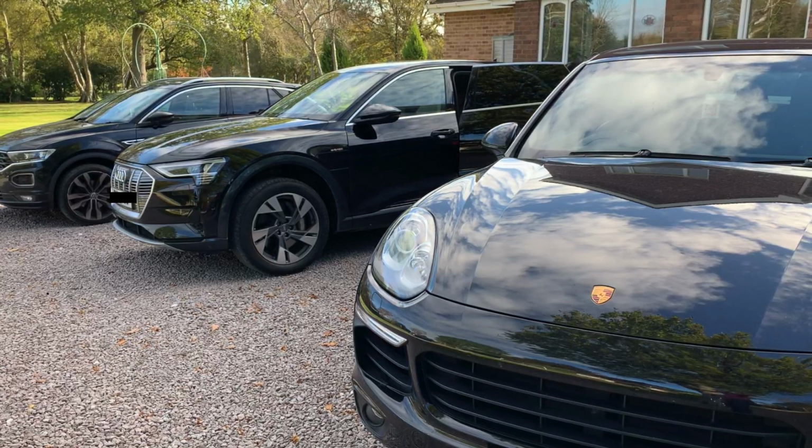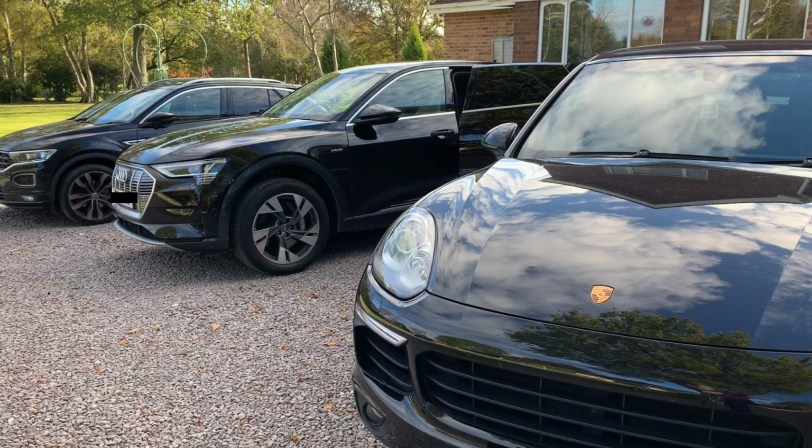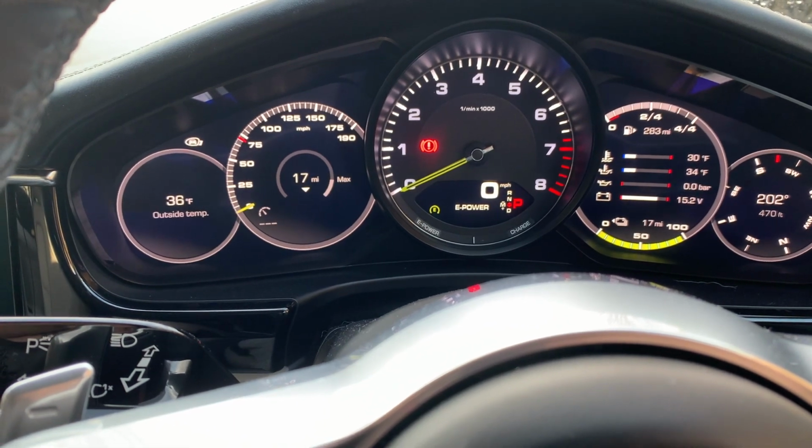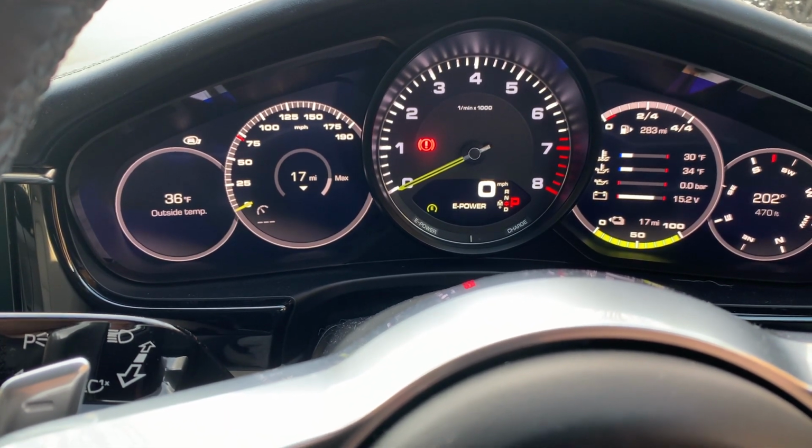And I'll make another video with cost analysis and everything later, but just showing you that now. Here's one plus about the Panamera. Car's been sitting for a whole week and it still had 17 mile charge.